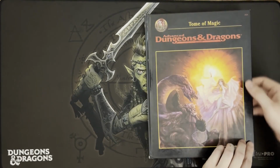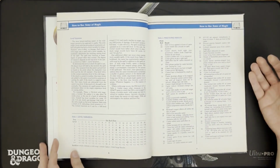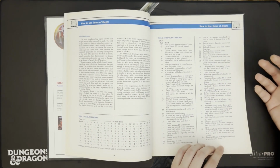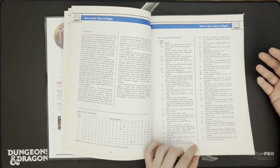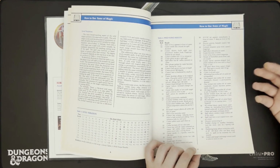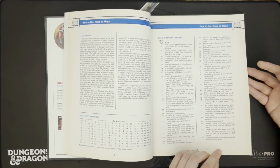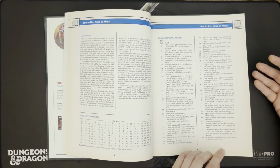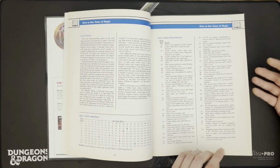So even though they've updated the cover to be in line with the design of the revised second edition books, the interior remains unchanged. This book, The Tome of Magic, introduces a lot of new spells. It also introduced a lot of new ideas to second edition, including new spell schools. Wild magic was introduced in this book. These days, specifically if you played 5th edition, wild magic is a subclass for the sorcerer class. Back in 2nd edition, sorcerer did not exist. Sorcerer was a 3rd edition introduction.